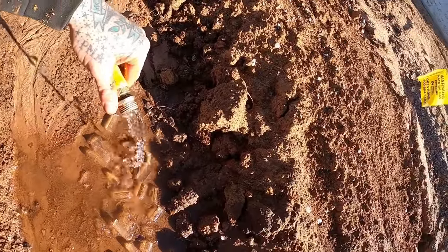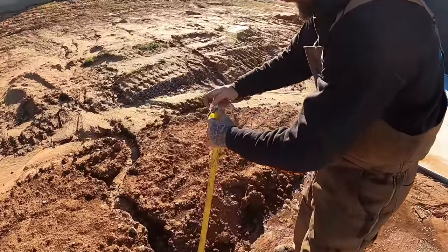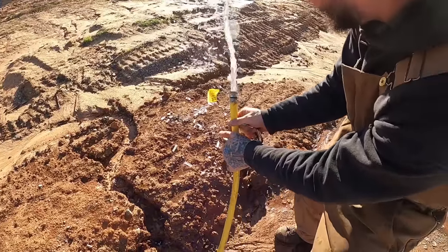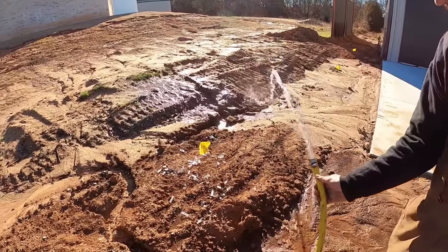Apparently, our fitting has a hole in it, too. Got one piece holding us up, Slick. Oh, yeah. Here it comes. Oh! Oh! We're flowing now, baby. Do you see all that ice it just shot?